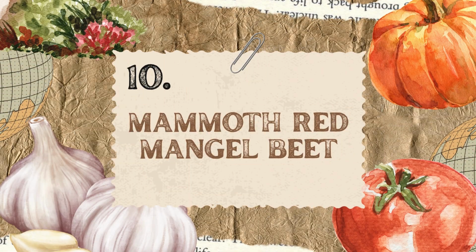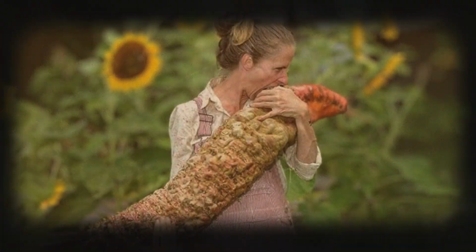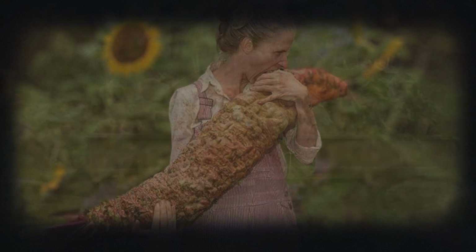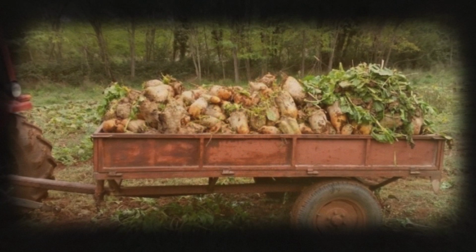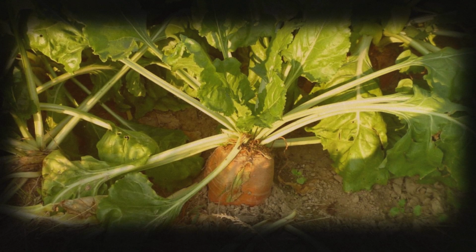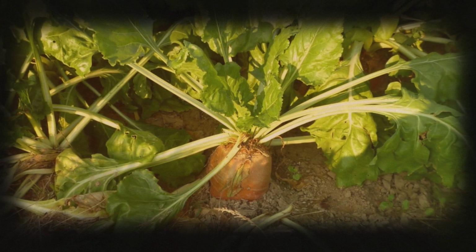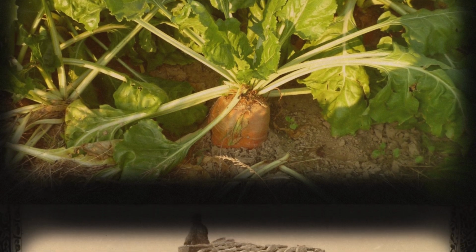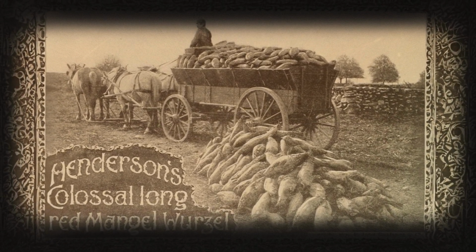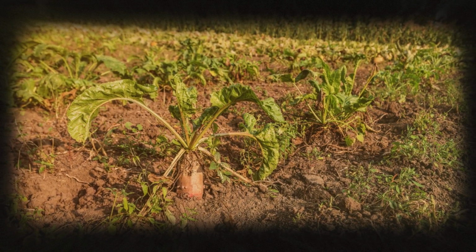The Mammoth red Mangel beet is a true garden giant, originally bred as animal fodder, but quickly adopted by home gardeners who saw its value in the kitchen. These beets can reach up to 20 pounds, with huge, dense roots that are surprisingly sweet and tender when picked at the right time. Despite their livestock origins, they're perfectly edible for people, and many gardeners found them to be a reliable staple during tough times.